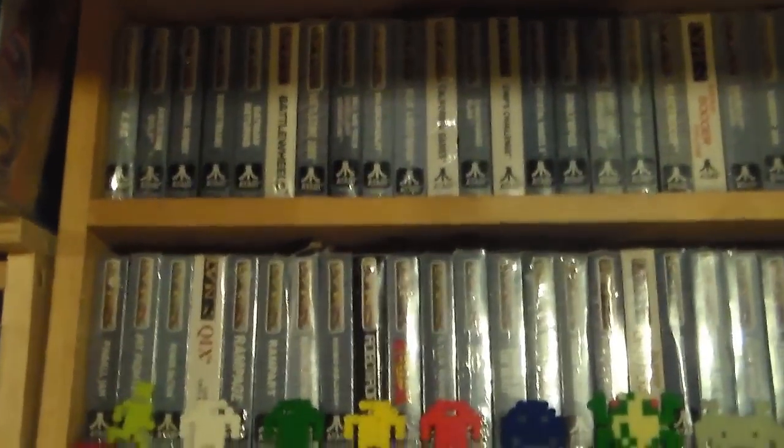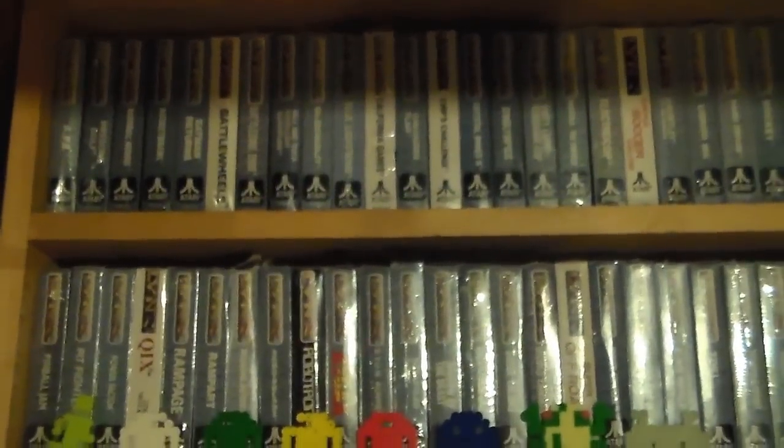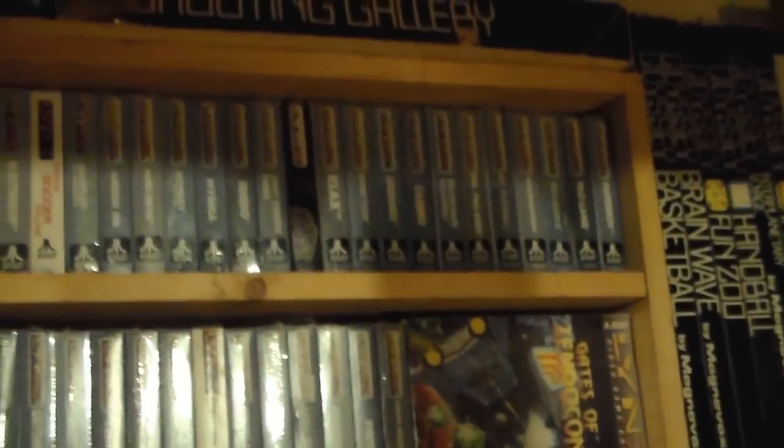And up here I have the Atari Lynx, 69 games. Almost all those games are still sealed. I picked that up a long time ago. Only a few games away from a complete collection. I haven't tried to find those games actually though. One of these days I'm going to have to try to see if I could complete this collection.